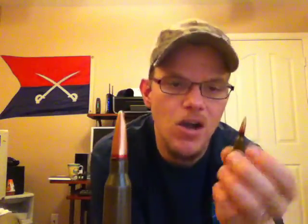You can still find the ammo. Like I said, there is tons of surplus. Wolf Ammunition makes this. Silver Bear, Brown Bear makes this ammunition. It's a little harder to find nowadays because of the gun craze going on, but you can still acquire a plentiful amount of ammunition for an AK-74. Hornady probably makes the best commercial rounds out there for this rifle. They have the little polymer tip, boat tail, hunting rounds.